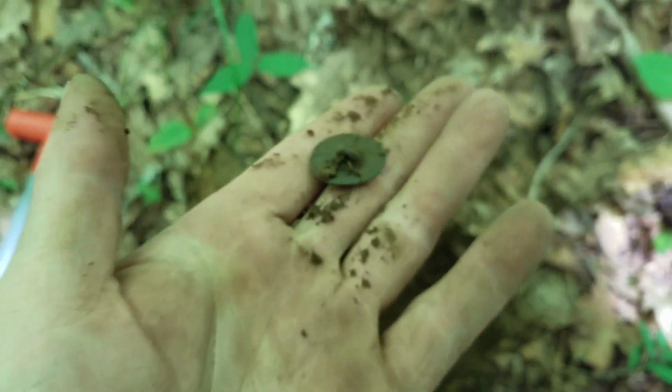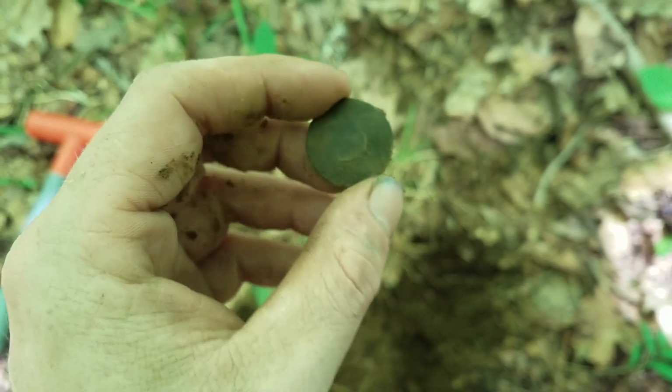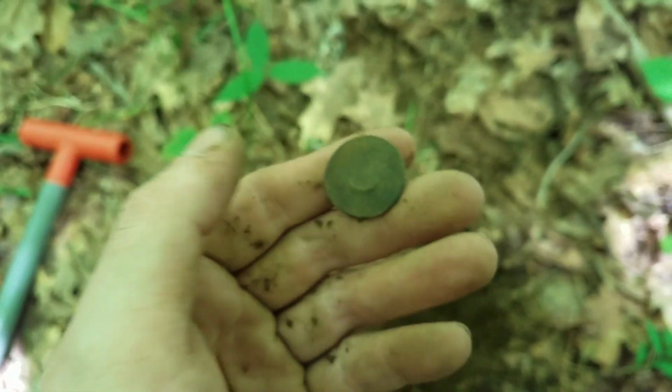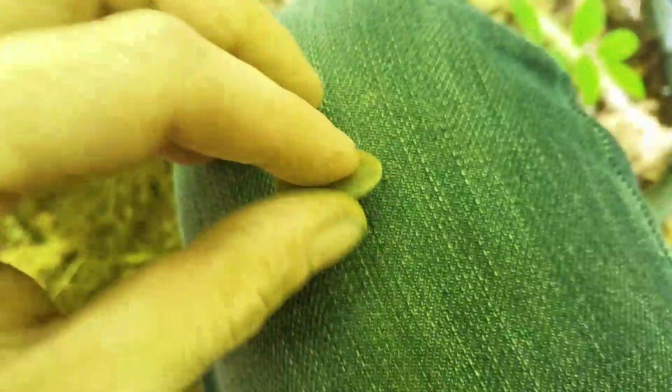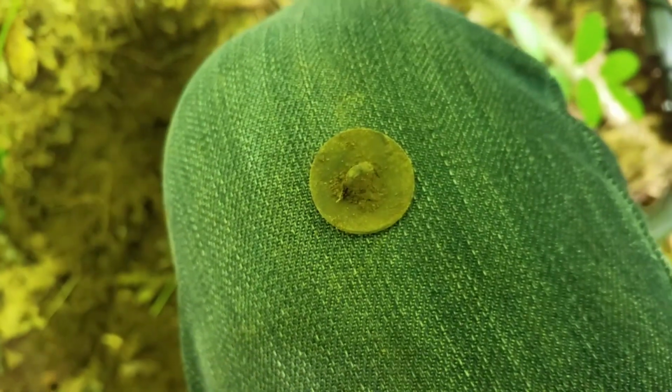You know, I'd rather find buttons with designs and military buttons over most coins. Like, I don't know, I love buttons just as much as coins. Yeah, it's nice. Cool, guys. See you at the next one.